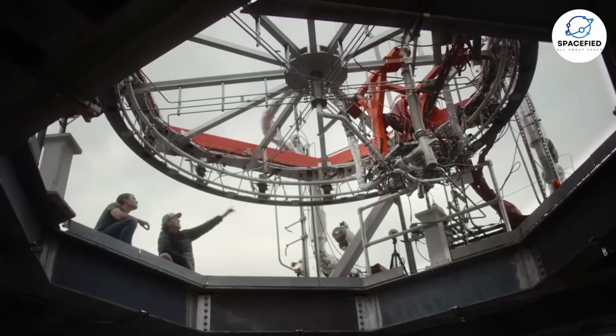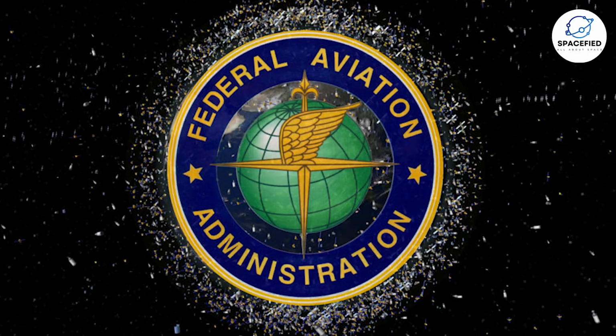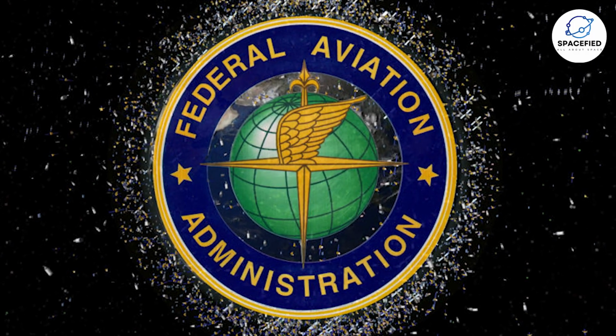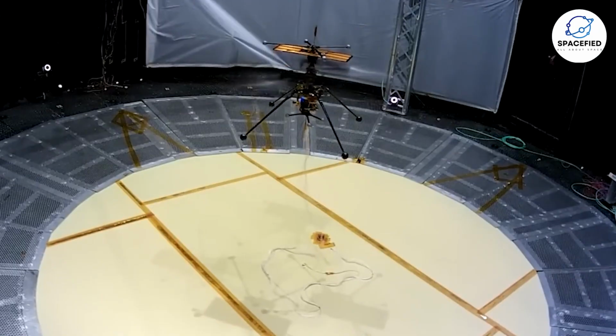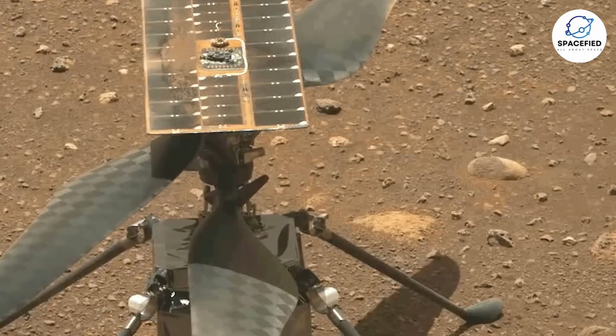But here's the thing: they need to speed up even more if they want to launch as often as they're hoping to. But wait, there's a small hiccup. The FAA, which is like the rule checker for space stuff, is looking into a little issue from the second test flight. It's kind of like when your favorite toy doesn't work right, you want to figure out why.